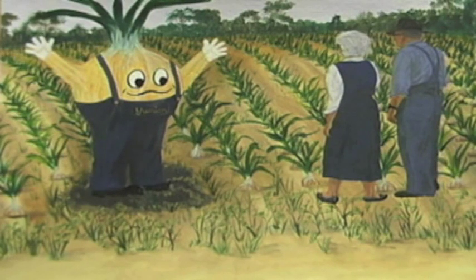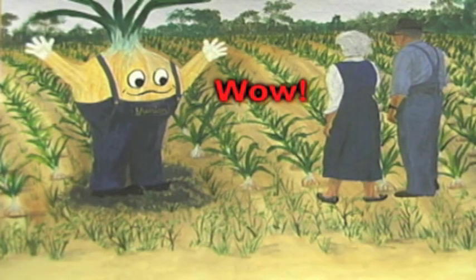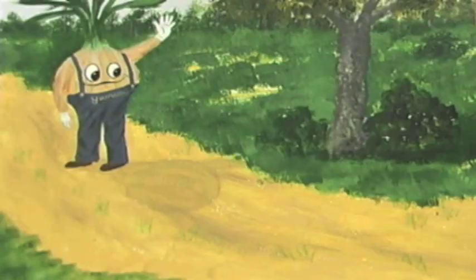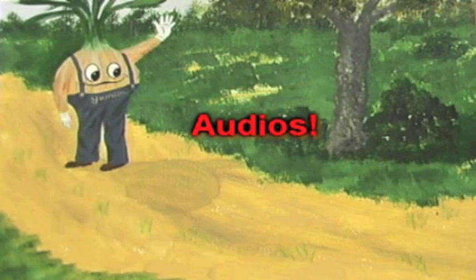The onion shook off the dirt and said with a smile, "I'm the onion. I'm here to stay for a while. I'm the one to help you tell about these onions and why we grow well down here in the southern part of our state, where the special soil makes us taste really great." The farmer said, "Wow." His wife yelled out, "Great. I bet you'll be known all over this state." "You're right. I better get started."